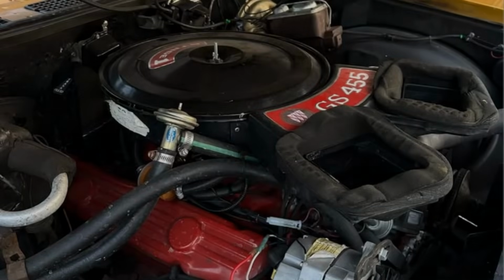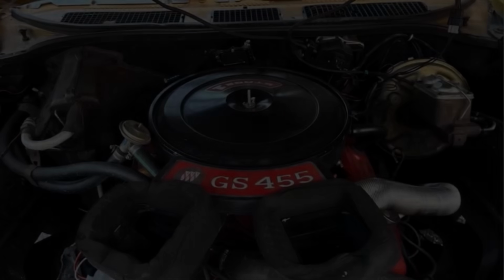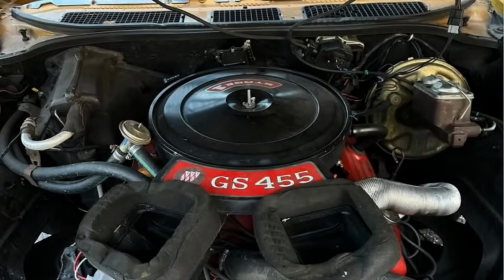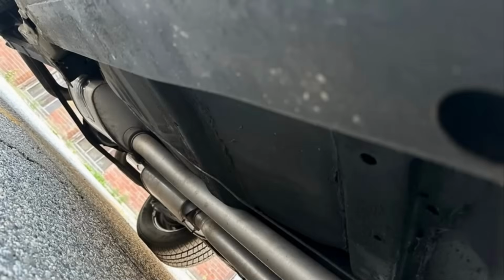Overall, this 1972 Buick GSX 455 Convertible Tribute offers a high-impact visual presence, strong mechanical performance, and classic open-top motoring. Priced at $35,000, it represents an exciting opportunity to own a rare Tribute that embodies the performance legacy of the original GSX without the six-figure price tag.